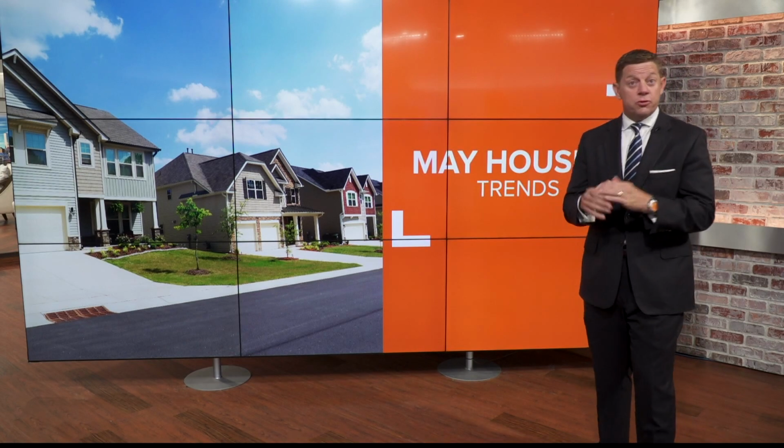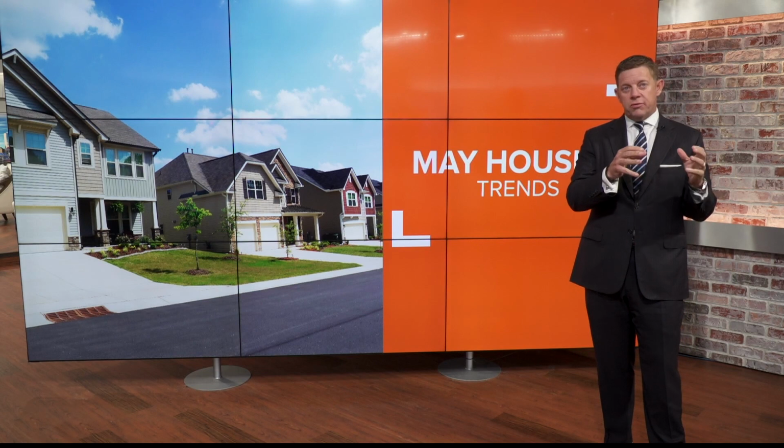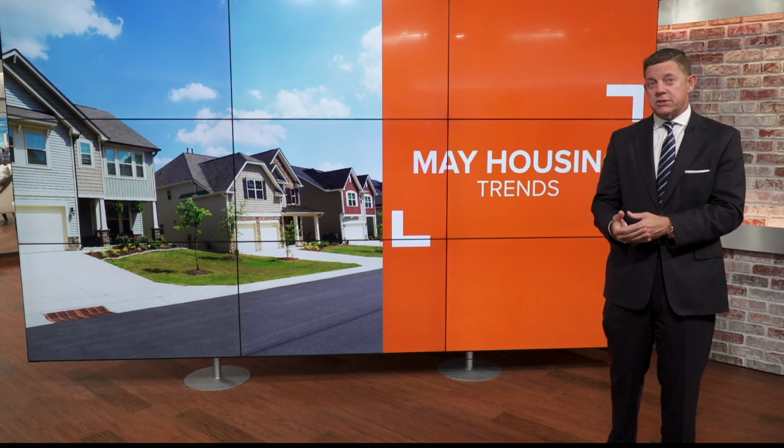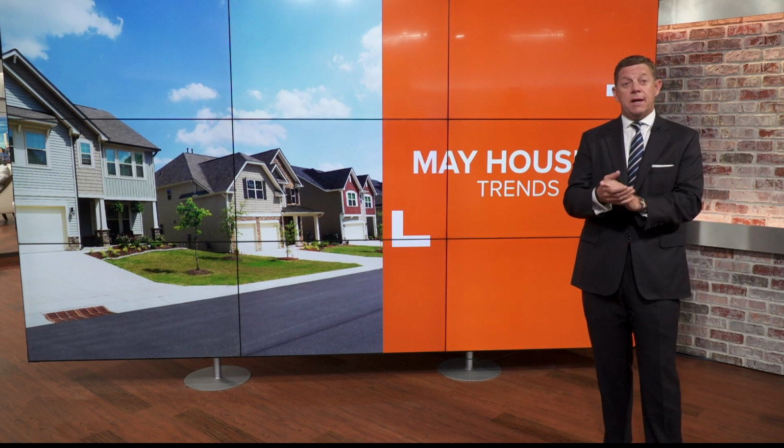Latest housing numbers for Knoxville show some bright spots for buyers. Higher interest rates, moving in a few months from 3% to 6%, are driving some people out of the market, but demand does remain high and supply low.